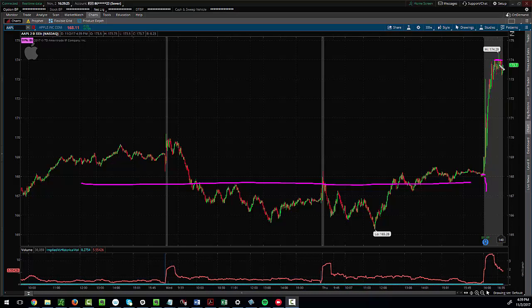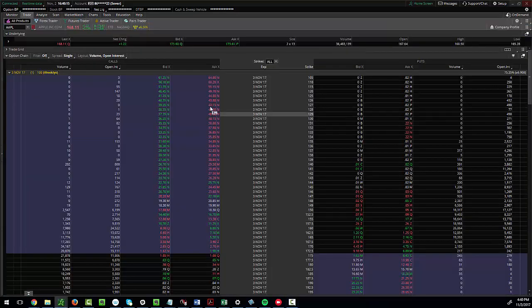So where is that in relation to their expected move? Well, if we look at tomorrow's option chain, the November 3rd options, we can see that the expected move is about 6.9 points. So the upper end of the expected move is about 175, with the closing bell price at 168. And the bottom end of the range is about 161. So 161 down here, 175. Obviously, we're very close to the upper end of that expected move for tomorrow.